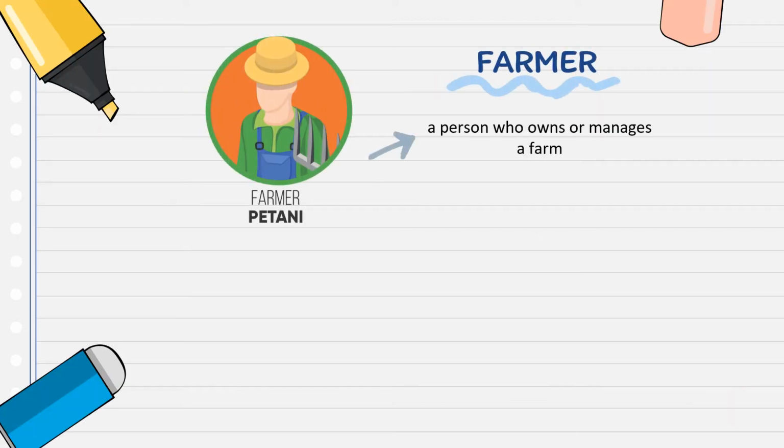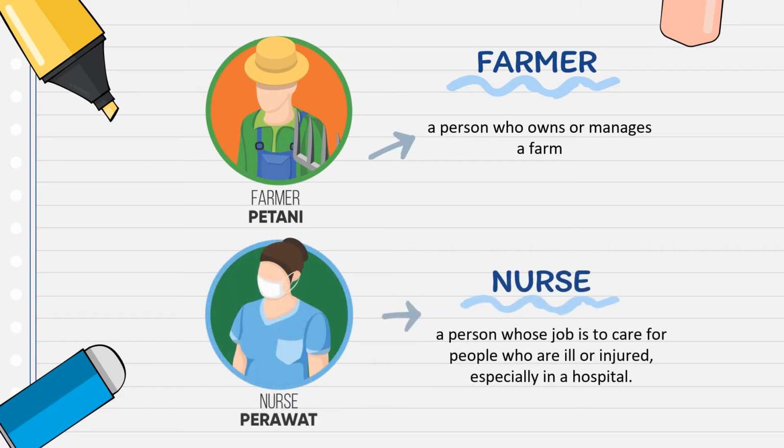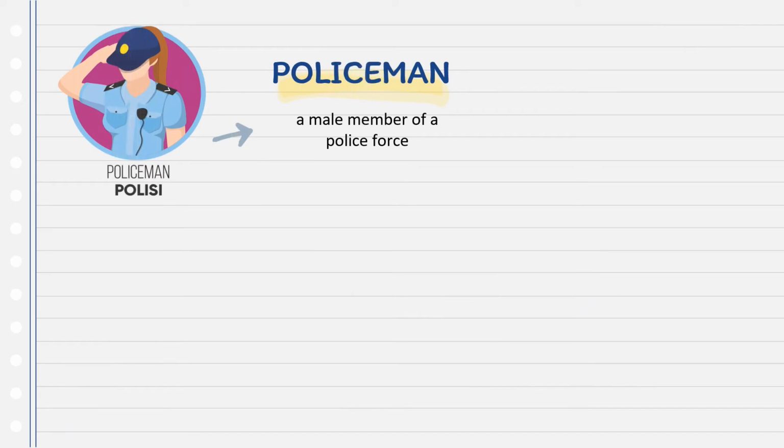Farmer. A person who owns or manages a farm. Nurse. A person whose job is to care for people who are ill or injured, especially in a hospital. Policeman. A male member of a police force.